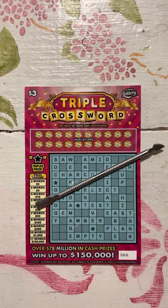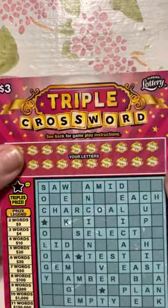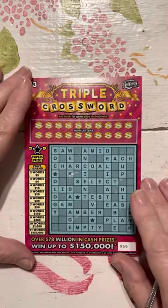Hey everyone, it's Grandma Scratcher here in Florida, and today scratch-off lottery tickets I have are the Triple Crossword tickets. They are $3 a piece. I have five of these fun tickets, so the total spend for the day is $15.